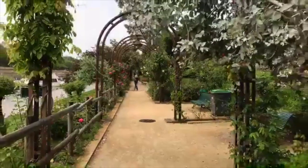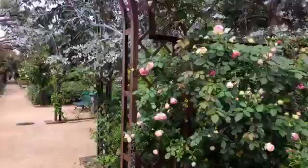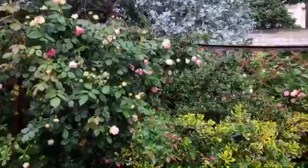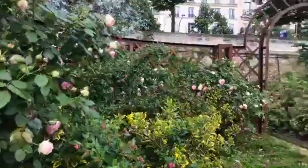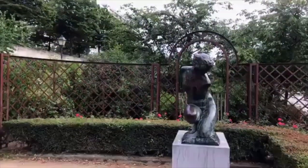And this will all be even more lush in another month or so. Just gets more and more beautiful as you go. So when you think Place de la Bastille, I can tell you not a lot of people, even locals, are thinking of spaces like this.